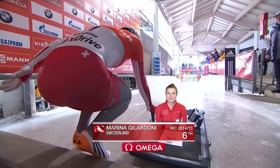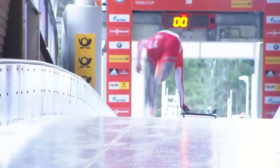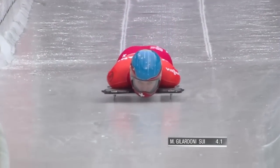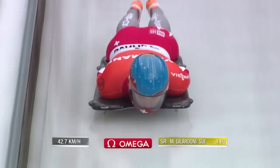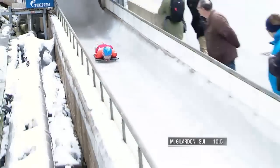Getting heat number 4, race number 4 of the World Cup underway. Marina Giordani, the 27-year-old former bobsledder from Switzerland. Start record is a 4.95. She set it herself, 4.91. That's exactly how to get your day off to a great start, Ben Sanford.